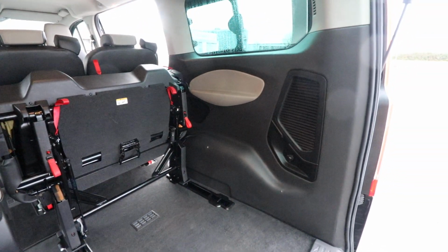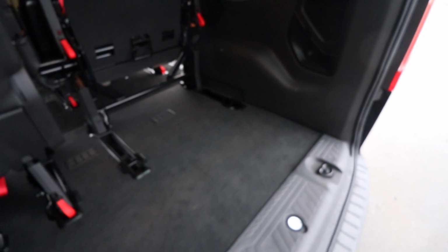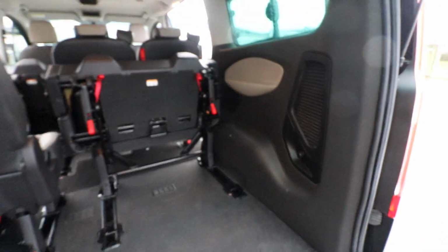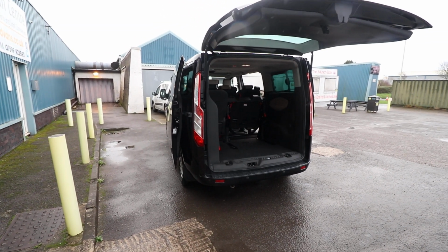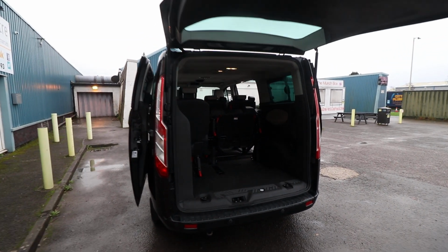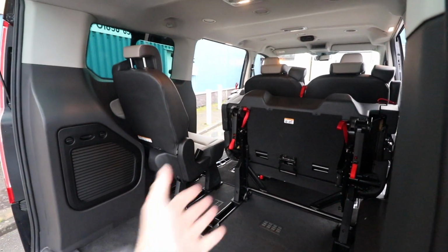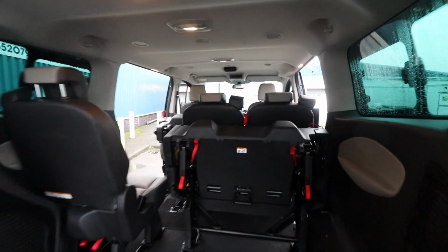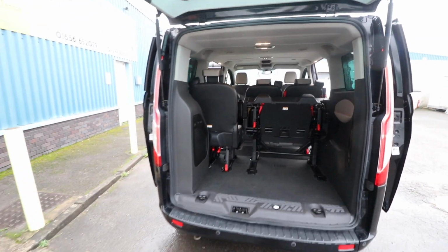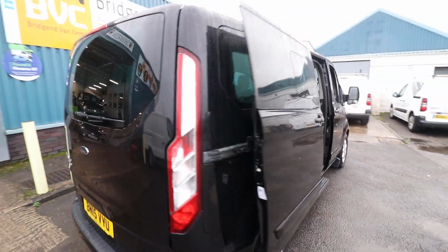So if you were going away, let's say maybe you didn't want to release the seats, but you could, as I say, give yourself a lot more space there in the back for luggage or bikes or whatever it may be. So as I say, the key thing with these particular vehicles is versatility. You could remove that and you could have this as anything from a 2 to an 8-seater. So plenty of versatility, and that's why I think these are absolutely great.